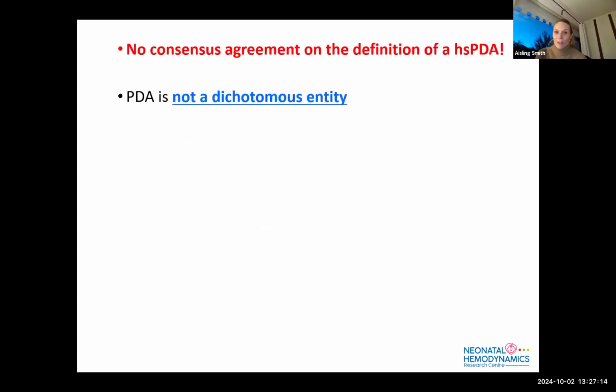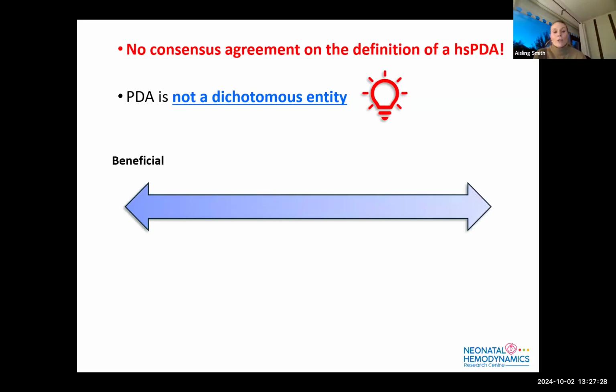But there is no consensus agreement on the definition of what constitutes a hemodynamically significant PDA. This is because the PDA is not a dichotomous entity, and that's a very important point to understand. The PDA exists on a spectrum. There could be situations in which a PDA is beneficial. For example, if a baby is in acute pulmonary hypertension, you might want that PDA wide open to act as a pop-off valve to support your right ventricular function. It could be a neutral bystander. It's present, but it's not exerting any hemodynamic consequences on the patient. Or it could be on the other end of the spectrum, where it is actually causing some harm to the baby. Potential harm could be the signs and symptoms of pulmonary overcirculation that I described, or signs and symptoms of systemic hypoperfusion. So it's really important to understand that the PDA is not black and white.